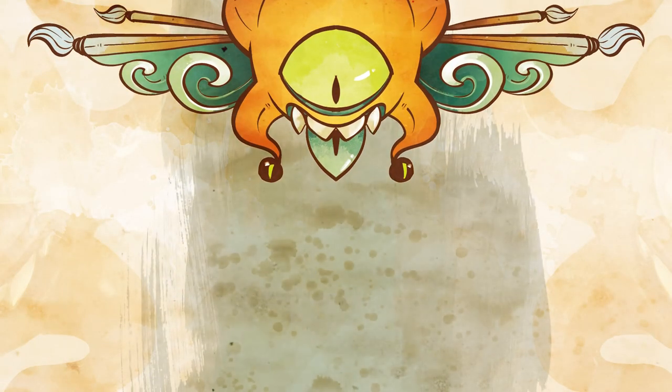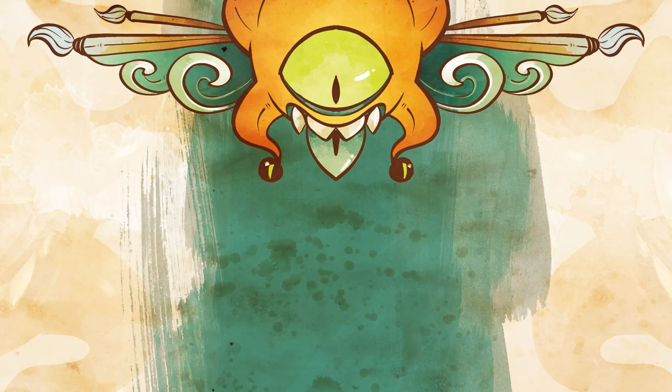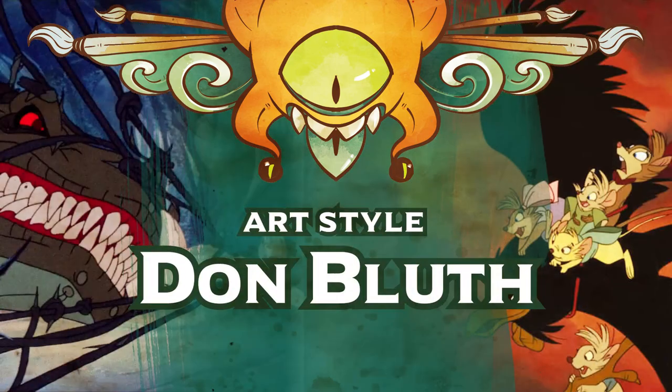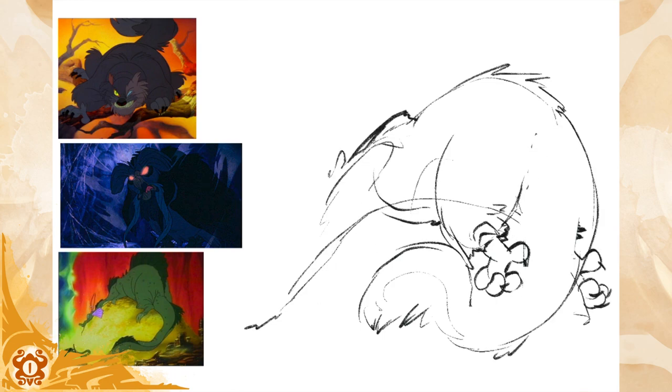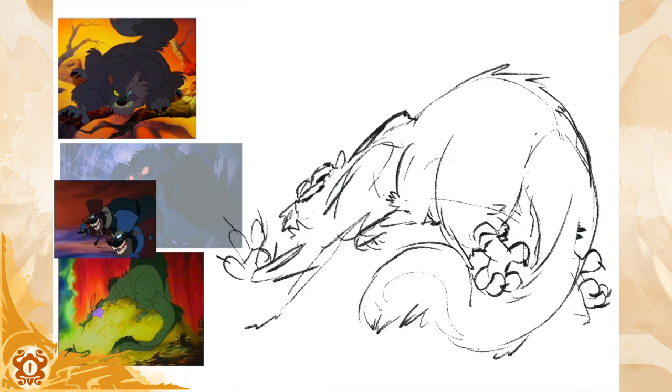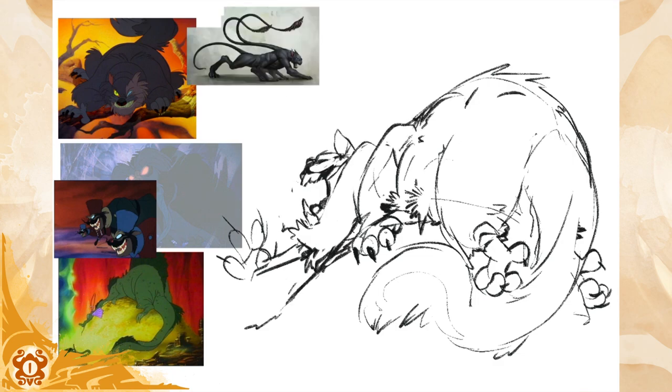I guess we're gonna keep pulling out childhood classics, because the next style on the chopping block is none other than legendary animator Don Bluth. In 1979, his departure from Disney only fueled his passion to stick it to the mouse. Bluth produced a number of classics in animation, including Secret of NIMH, The Land Before Time, and An American Tail.